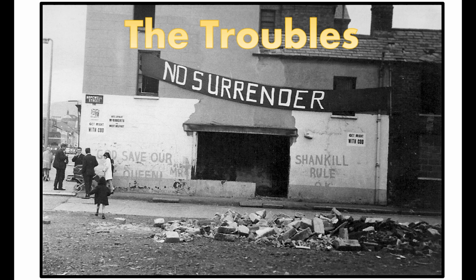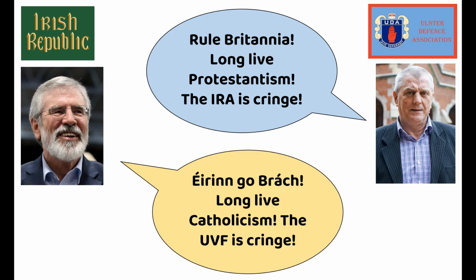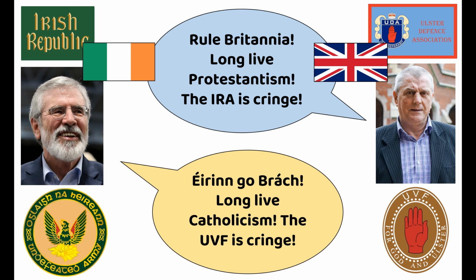Much of this relates to the Troubles, the time from 1968 to 1998, when Northern Ireland was basically in a sort of pseudo-civil war. In a politically neutral summary, the Protestants living there who wanted to stay loyal to the UK were called Loyalists, and the Catholics living there who wanted to unite with the rest of Ireland were called Republicans. They both formed their own little paramilitary forces too. The Loyalists made the UVF, the Ulster Volunteer Force, and the Catholics made the IRA, the Irish Republican Army.